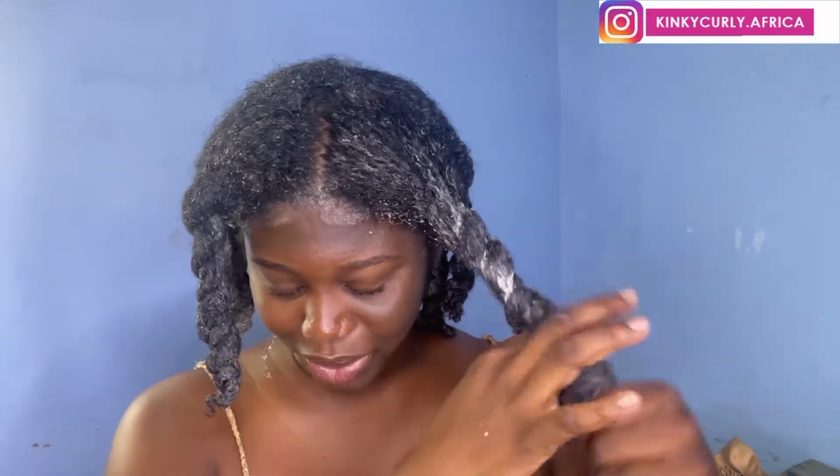Fair warning guys, this doesn't smell so good, so you definitely want to be mindful. You can add some essential oils to make it more endurable, but yeah.